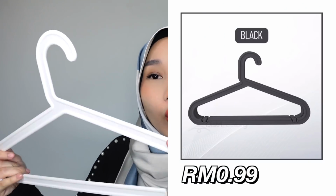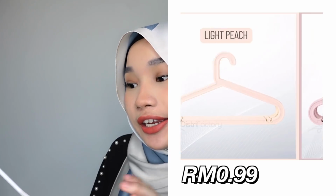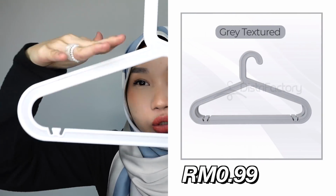This hanger is 1 ringgit each. Even though it's plastic, the quality is really good. It's actually very sturdy. And what I like about this hanger is it's seamless. So if you guys put your baju right, it won't berkedut or like have like those bumps.